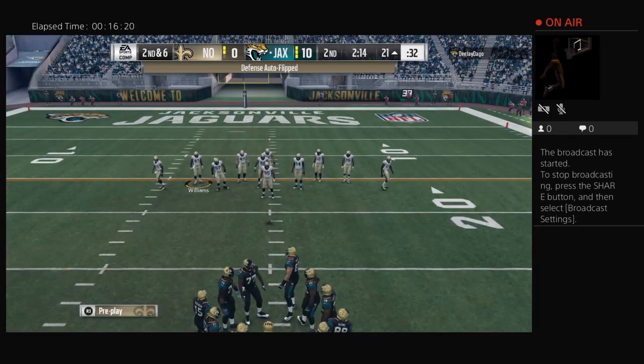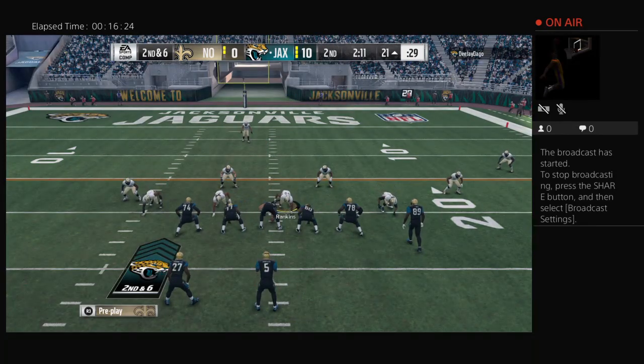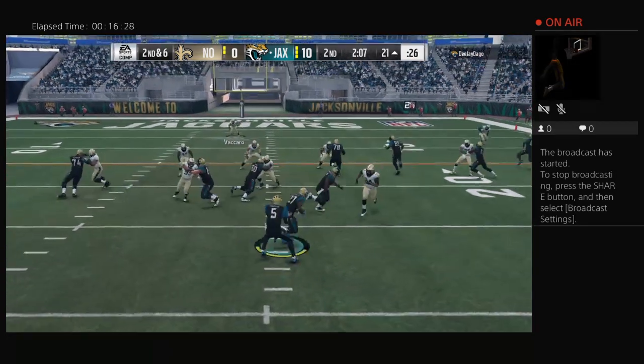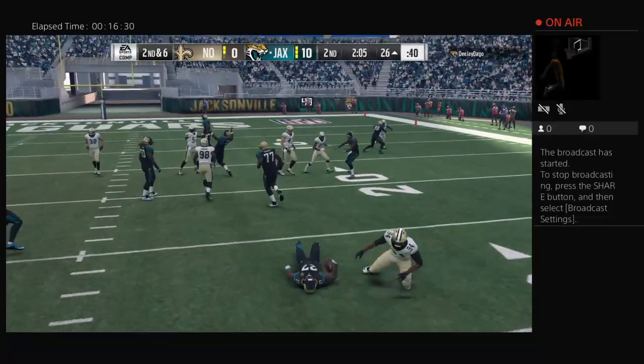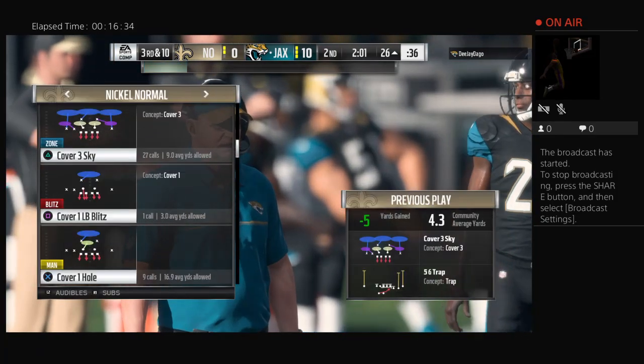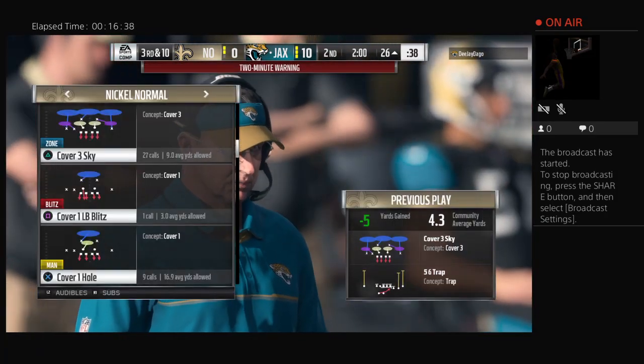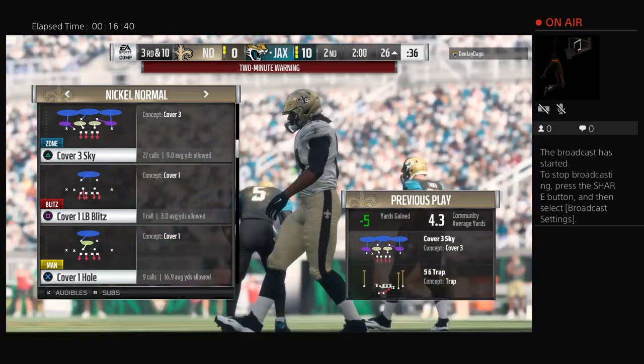They don't need to run another play here before the 2-minute warning. Let's see if they do it anyway. On second down, here's Fournette. And he's going to lose yards. They take him down at the 26. Call that a loss of 5 yards on the play. And that's going to make it 3rd down and 10.